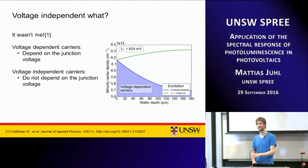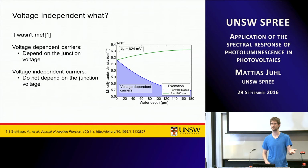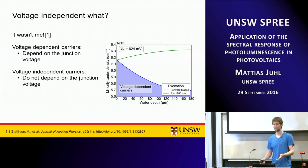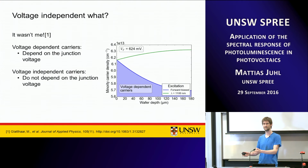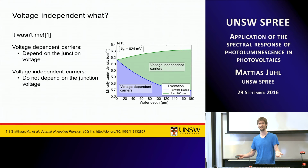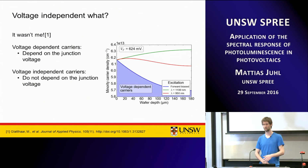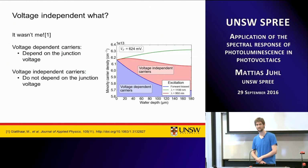Now, if we illuminate with a longer wavelength, here 1100 nanometers, and we take away all bias, so it's an open circuit, and we match the photon flux so we get the same terminal voltage, 624 millivolts, we can see that at the front of the cell we have the same carrier density. But into the depth we have a different carrier density. If we have a voltage dependent part and a voltage independent part, everything that's not voltage dependent must be voltage independent. We can do this with another wavelength, say 950 nanometers. We get a different excess carrier density, but we've still got the same terminal voltage. Again, we have that voltage dependent part and that voltage independent part.